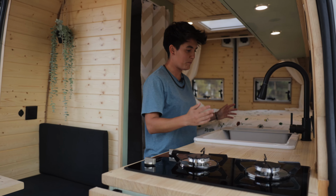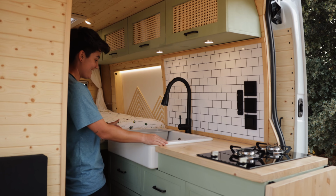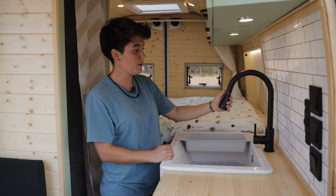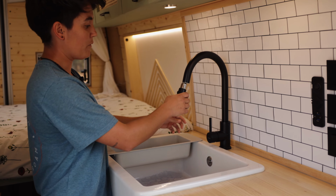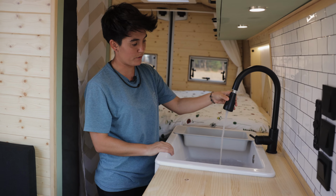And then the biggest part of the kitchen is this massive sink, well, I'm gonna say from IKEA. Okay, here we got the tap, which we chose a flexible tap so that you could access the edges of the sink. And then we have cold and hot water, and we can change also the pressure.